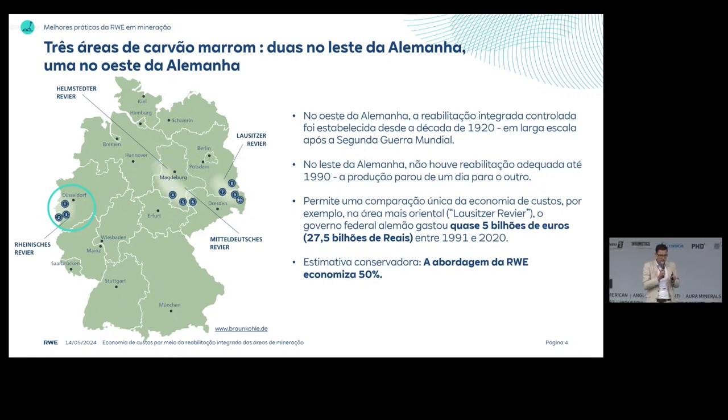And if we only look, for example, at this very eastern part, what we call the Lausitzer Revier, these numbers are publicly available, the German government had to spend for the mine closing in about 30 years 5 billion euros, which according to the current exchange rate is 27, 28 billion reais.